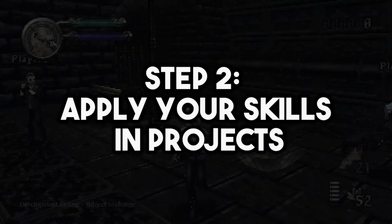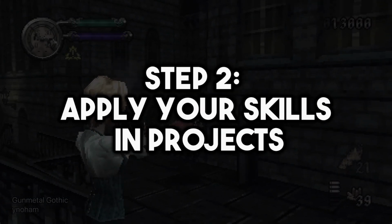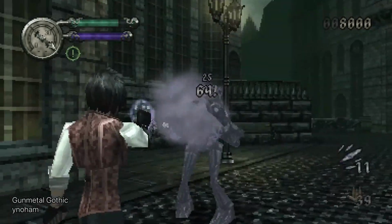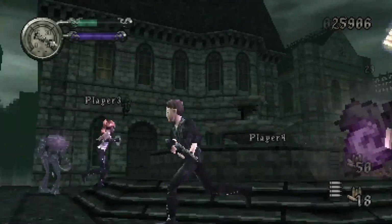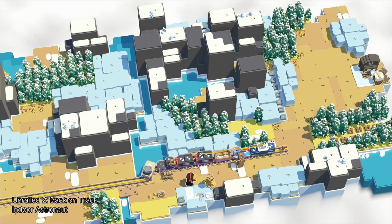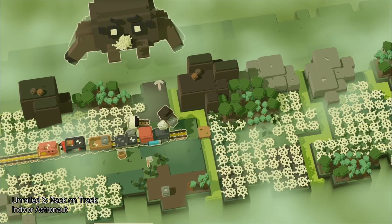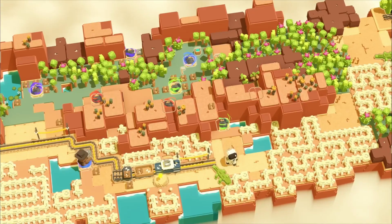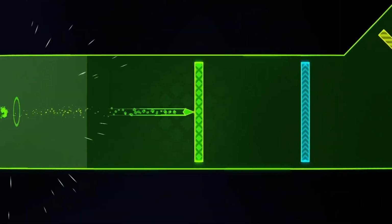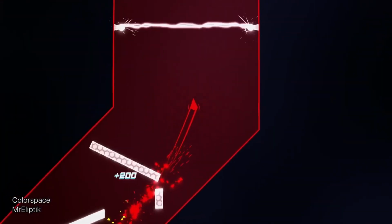Step number 2. Apply your skills in projects. Skills are in vain if they aren't demonstrated in projects. So as in the first step, you have to really become the best at what you are doing. You really have to showcase those skills and that knowledge that you have gained, in spite of the path that you have chosen to follow. You have to really create projects based on your knowledge.